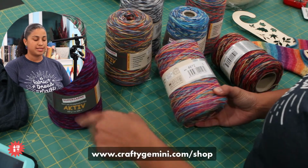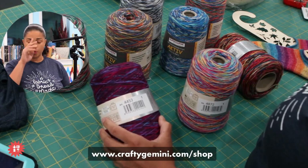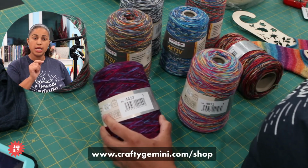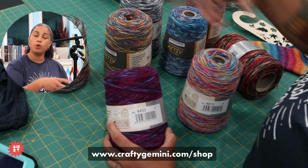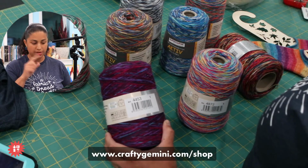So the way that it works is that each one is listed under its number. And when you're on the page on our website, if you click one by one, the picture of that colorway will populate in the main image. And that way you know which color you're ordering. So that's how you would see them.